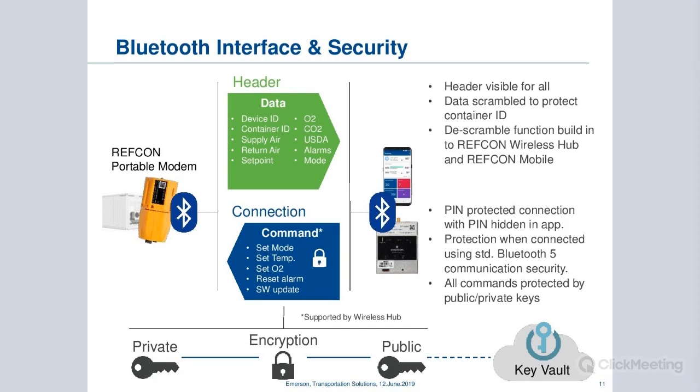So this is one of the reasons why we chose the newest Bluetooth 5 technology, and why security has been a key focus for us from the first development of the REFCON portable modem. I won't go too much into details on the security, given our time today and the technical complexity here. I'll just go through the high-level overview, but we can deep dive more into this if needed as well.